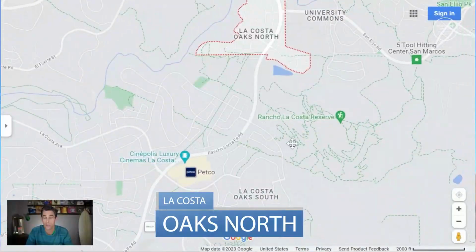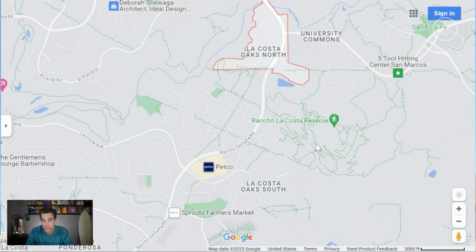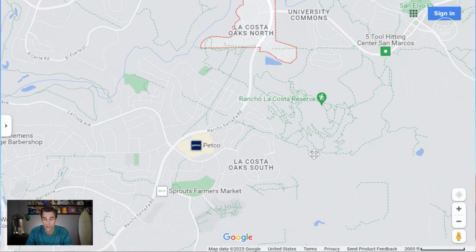La Costa Oaks South, and then a few shots are from La Costa Oaks North as well. Both of them do have their little community centers. And then one other huge amenity in this section too is all of these little dotted lines cruising up here. These are all trails out here.